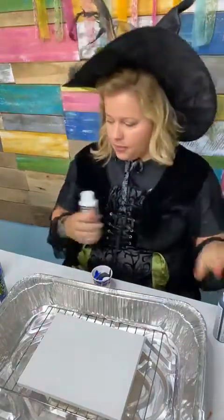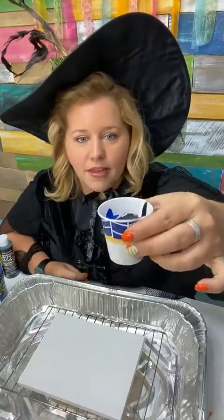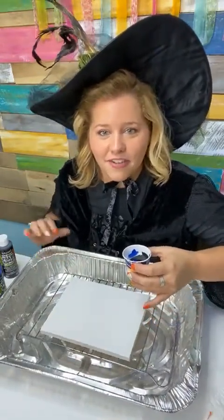Okay, I kind of feel like this is probably enough. I'm just using these little bitty paper Dixie cups. I've got it full, about 2/3 full. The painting palooza, that sounds like fun.